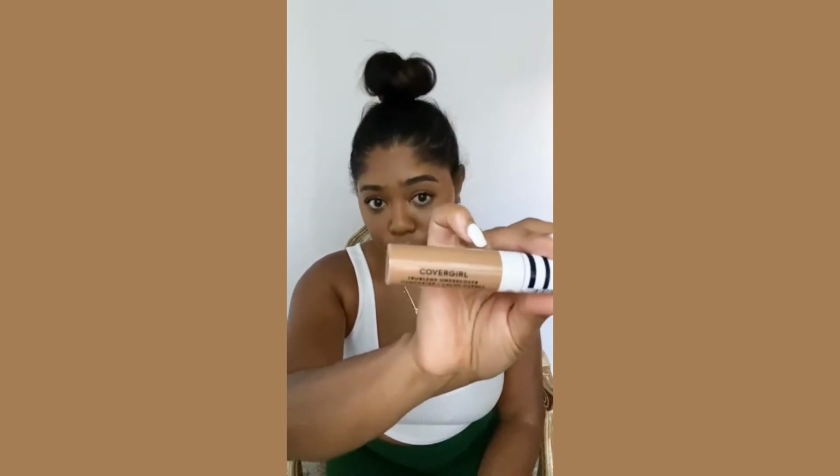Okay, so I did share on my stories the other day that I'm trying a new concealer. If you know me, you know that my Old Faithful, one of my holy grails, is the NARS Radiant Creamy Concealer in Caramel. But I was out and I didn't have time to run to Ulta because it's not around the corner anymore. I went to CVS and I was like, let me see what I can grab really quick. And I'm trying out the CoverGirl True Blend Concealer. And I'm really digging it.